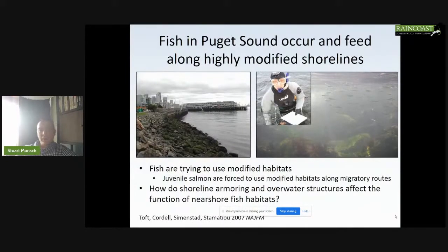Our story kicks off around 2007. Well, that's when the paper came out, so probably more around 2005, when people started to notice that there are a lot of shorelines in Puget Sound that are really highly modified. In some cases, they're pretty urban. And yet there's still a lot of fish clustered up next to the shoreline that are trying to make use of those habitats, especially juvenile salmon. That brought up the question of how shoreline armoring and overwater structures are affecting the function of these habitats.